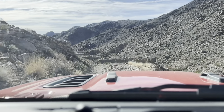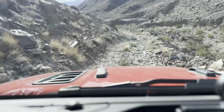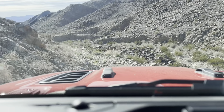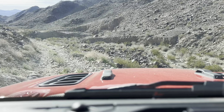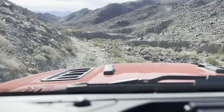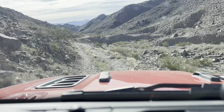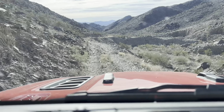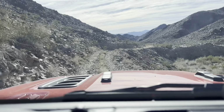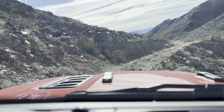Okay, we're almost down to the Brooklyn Mine. Coming in from the back way. Definitely a challenging trail. I'm not sure the name of this road, but it's a lot of fun. I can say that. Good job. Did he make it around the rock? Yeah, no problem. He shaved it. So Mark, you guys drove up this thing, huh?